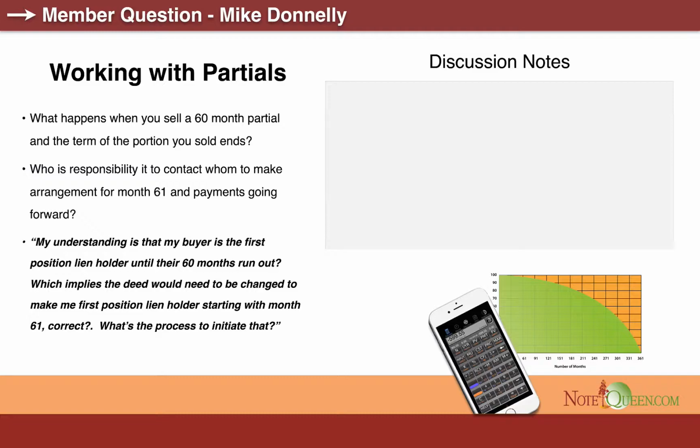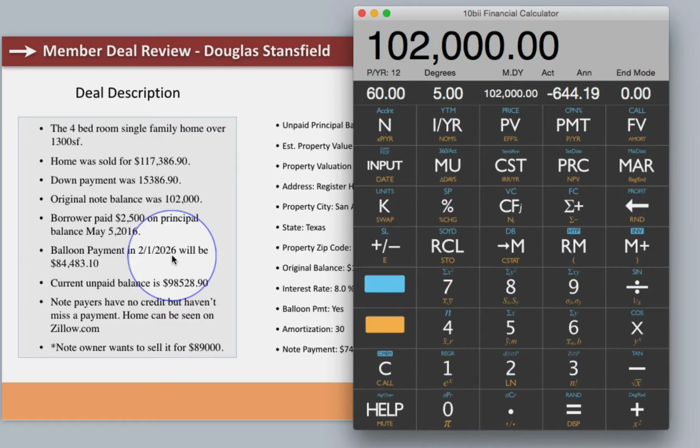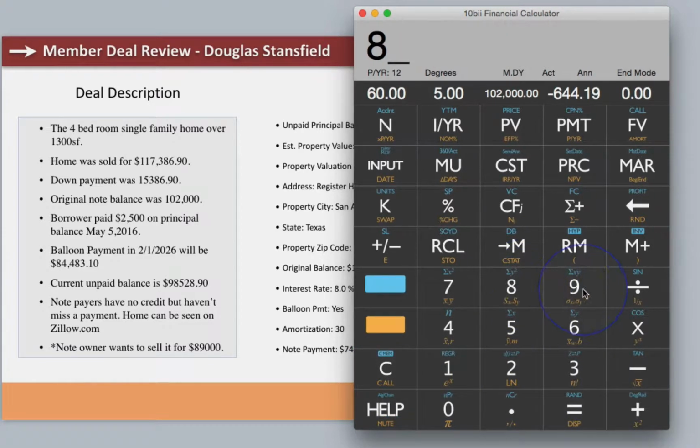Douglas. This is a 4-bedroom single family home, over 1,300 square feet. The home was sold for 117. Down payment was 15. So almost squeaked out 10% there. So the original note balance was 102. Just create this note as we go. They paid some extra principal. 2026. So this is a 10-year note. Current unpaid balance is 98, no credit, but haven't missed a payment. Owner wants to sell the note for 89.